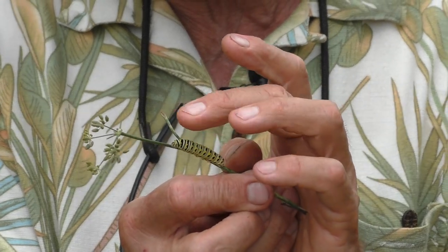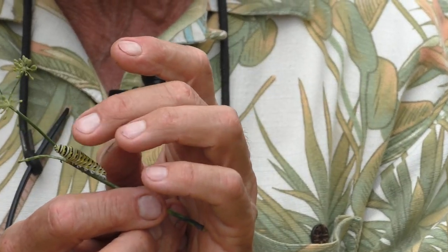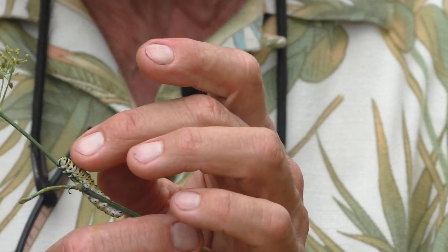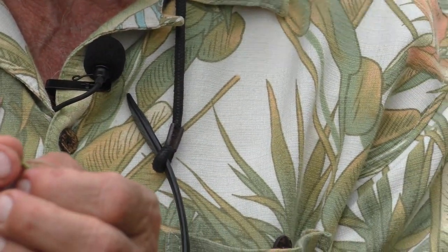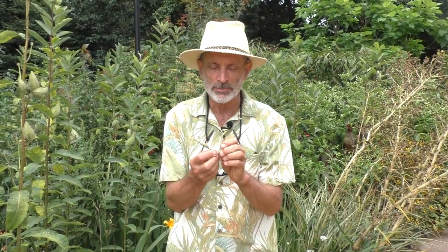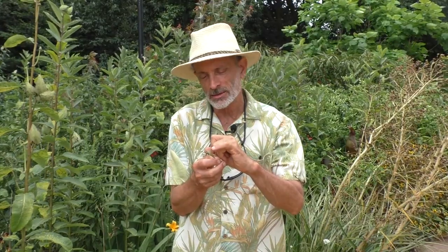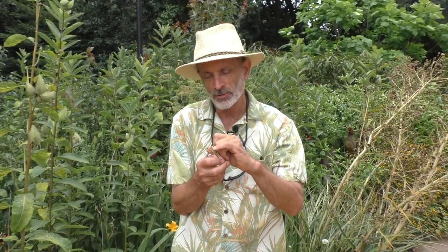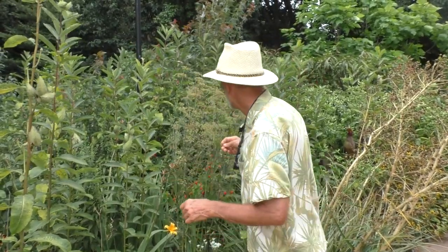I'm going to see if I can annoy him enough to make him stick his osmeterium out. They have these two horn-like projections that they'll stick out of their head if you bother them enough. I'm going to stop bothering him. And I might not have the name right, but osme is referring to fragrance, just like the tea olive is Osmanthus. And so they stick these things out. They look pretty fierce, but mostly, if you were going to eat it, they would taste or smell really bad. But I'll put that back on the plant.